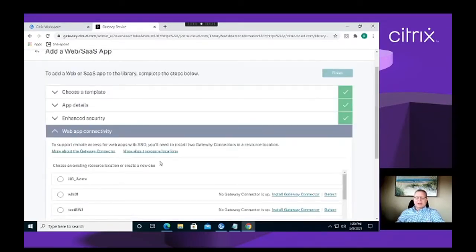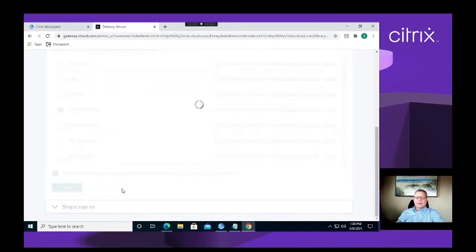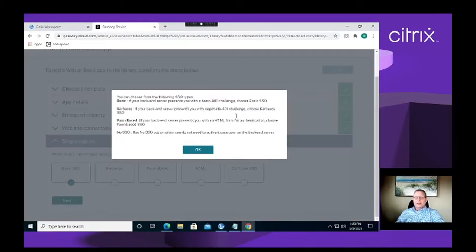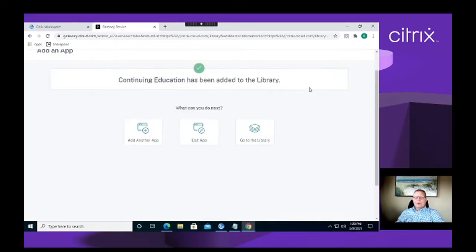And this is where that connector comes into play. So I installed the gateway connector. It's warning me there's only one. I choose that, scroll down, and yes, I understand that I should have more than one connector. Click next. And here we are with single sign-on again. So if we look at this, basic SSO deals with a basic 401 challenge, all the way down to not using SSO, and Kerberos and form-based choices as well. So I'm going to say okay, and next, and finish. So now I've created two apps.